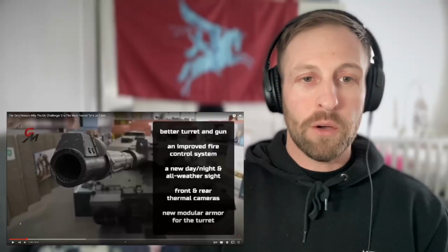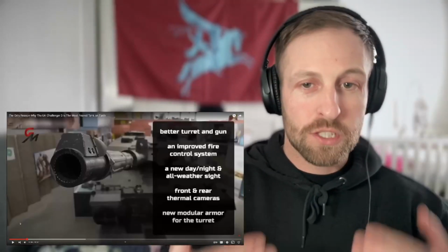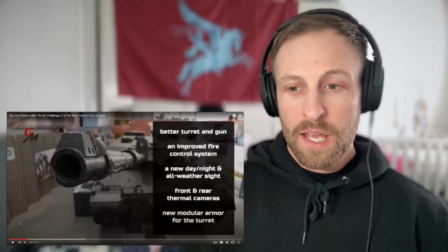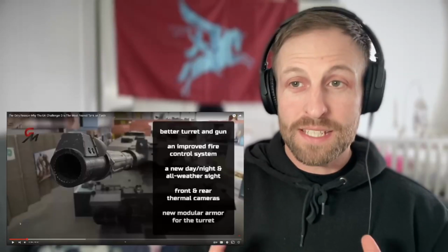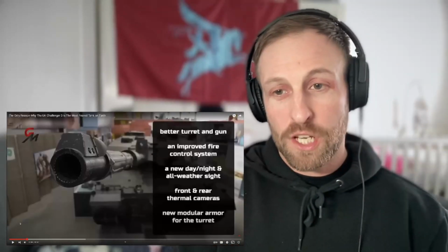We're in 2024 now, so technology is always getting updated. Cameras are a big thing now, especially as obviously you drive this thing hatch down, so you want the best visibility possible. The new modular armor for the turret is going to be massive, and the new turret and gun are huge upgrades. I think that's where the biggest changes are.